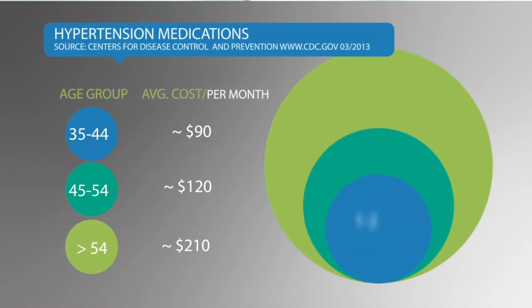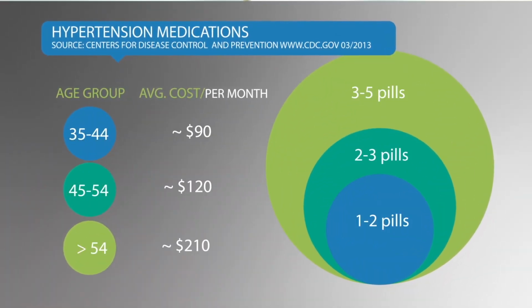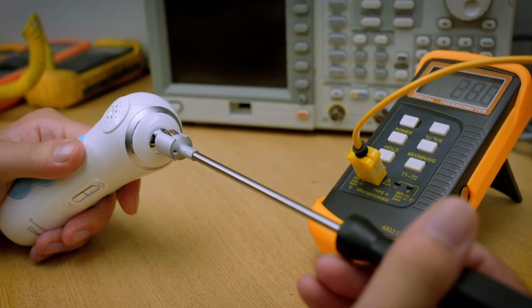My medications cost about $200 per month. The PhysioCue device only costs about $300 one time. This is a non-invasive device that can help your hypertension in a very safe manner. So I love the device. Everyone we show it to loves the device. And we want to get it in the hands of many more people.